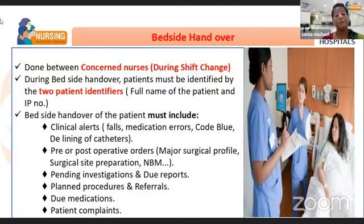Due reports specifically means any special investigations, which is a major part because that helps in giving further treatment for the patient. If due reports have not been collected, that may delay medications and may worsen the patient's stay in the hospital. Any procedures or referrals pending, or medications which are supposed to be given but have not been issued, are not available, or have not been given, can be clarified during bedside handover.